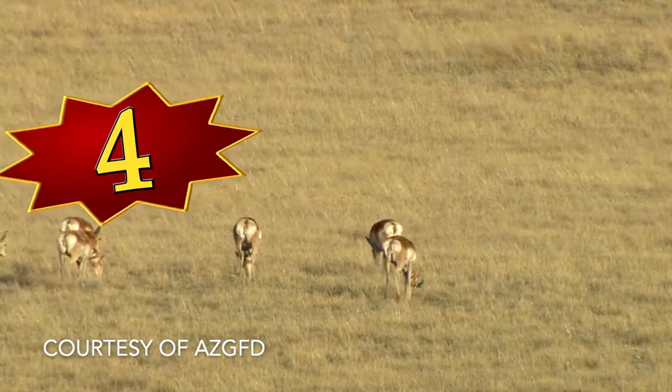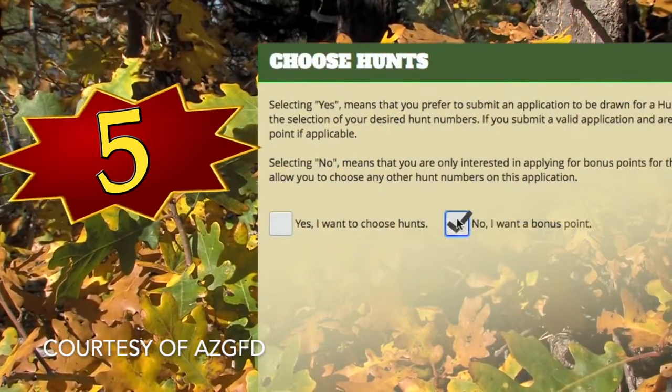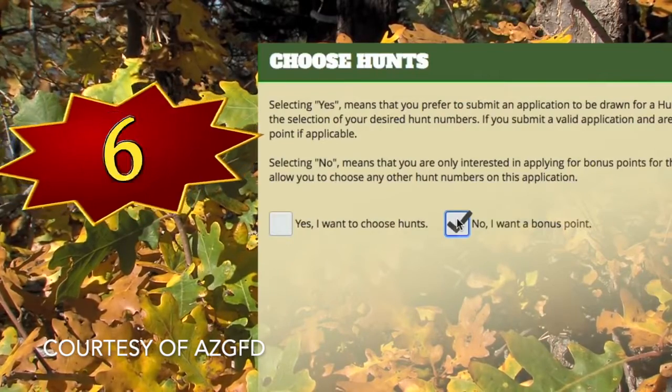You can also get a bonus point if you complete Arizona's Hunter Education course, and that's a permanent bonus point. It applies to all species. The other way is if you have applied for a species for 5 consecutive years, you're issued what's called a loyalty bonus point. That point isn't cumulative, it's either present or absent. So if you end up missing a year, it goes away. You may also use the hunt application to basically buy a bonus point instead of entering the draw.